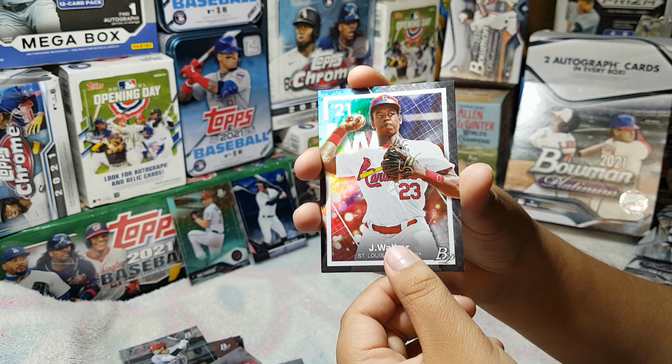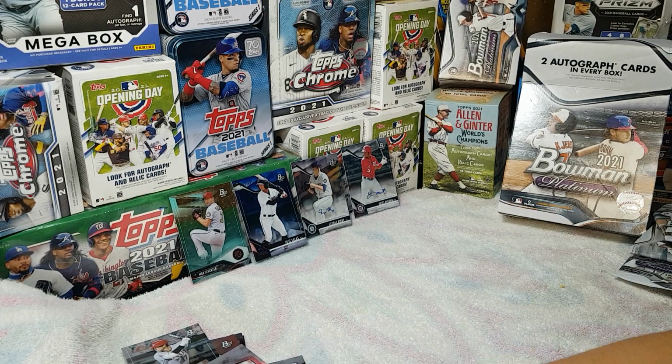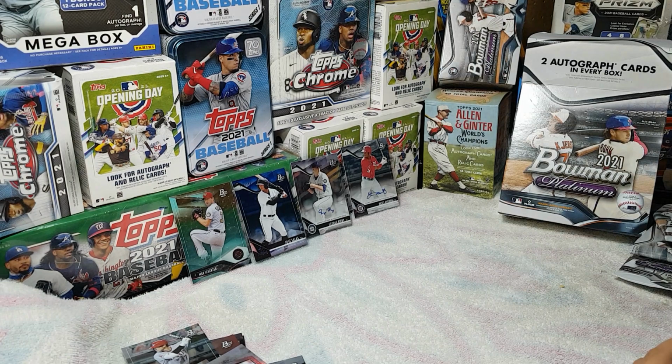George Springer, guys. Blue Jays. Sorry, guys. I still kind of don't like him. Back with the Astros, but he's a good player, I guess. It sucks that some of the guys got their names bashed forever.